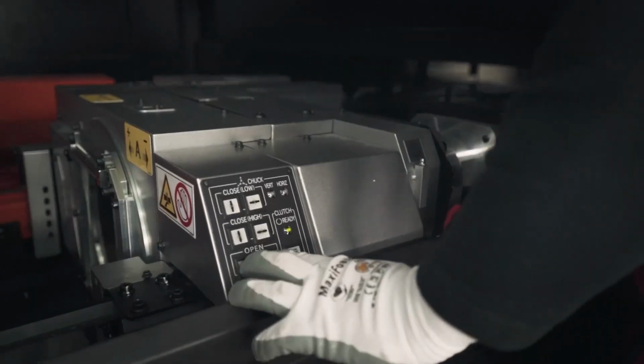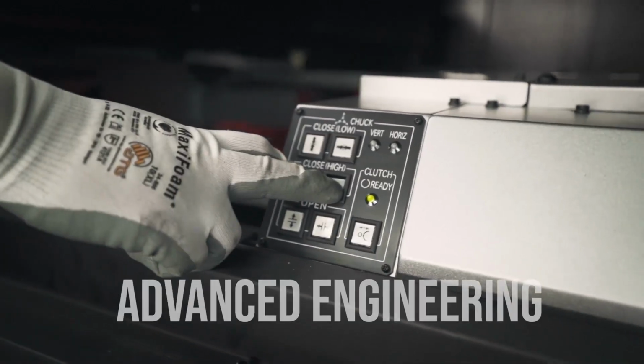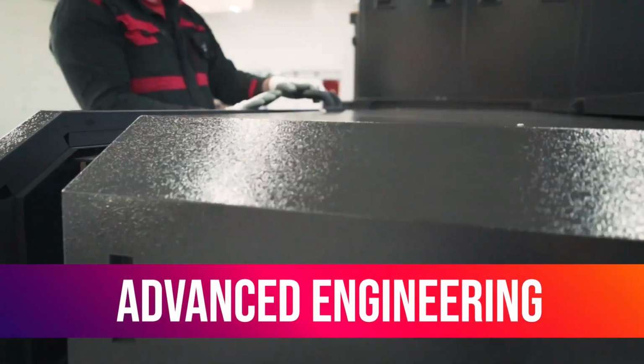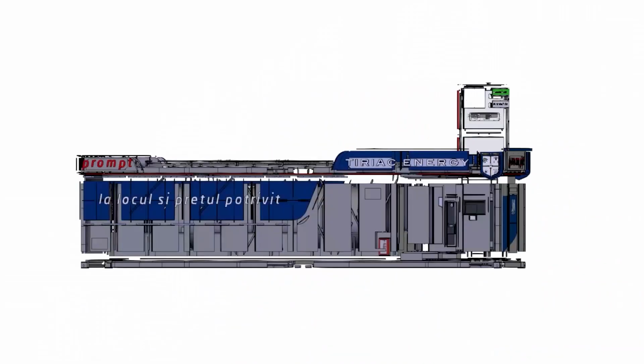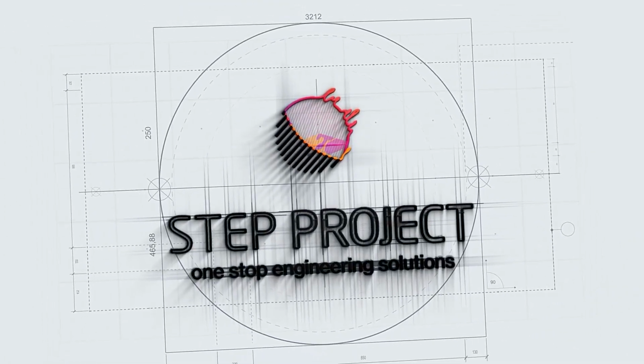Our team's fast interaction and adaptability, combined with engineering expertise and high-quality technology, allows us to find the most efficient and optimal solutions for the most complex projects. STEP Project, One-Stop Engineering Solutions.